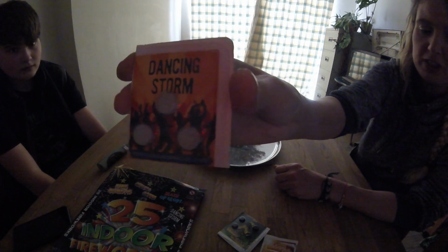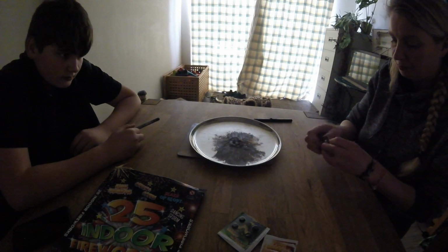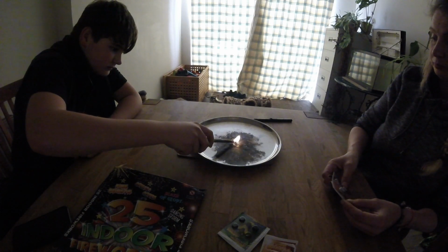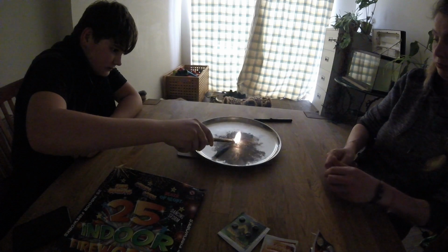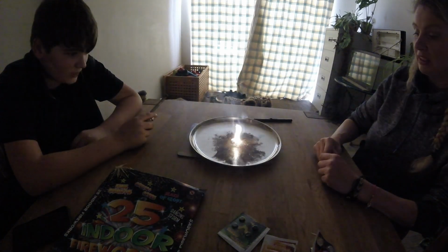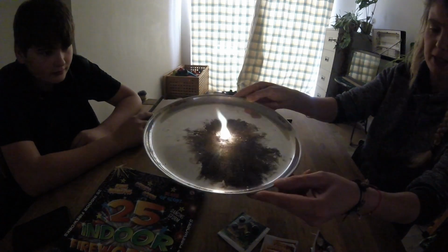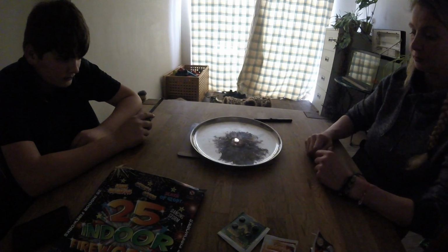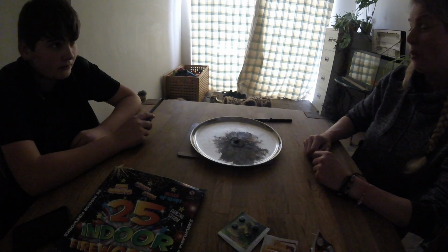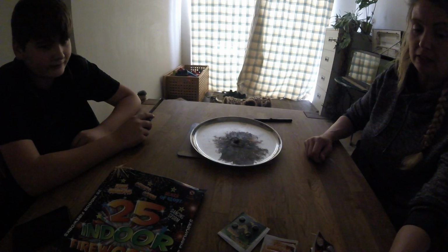Next one, Dancing Storm. Ooh, let's see what this one's going to be like. And that's a Dancing Storm. That's pretty, isn't it? That is dancing. Like a wild flame. Like a little fizz and a pop. Look at that. Fizzing and popping and fizzing and popping. Oh. Bit boring, that one. That one was a little bit boring, yeah. Yeah, it wasn't worth the trouble getting it out, was it?